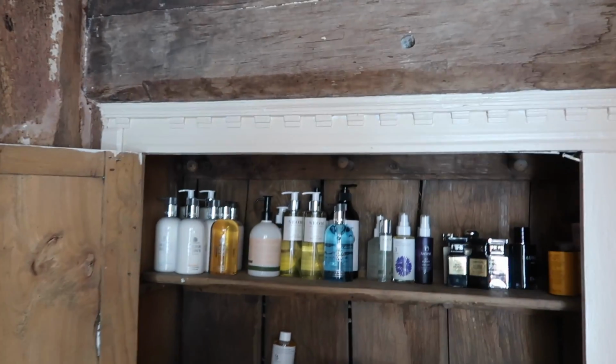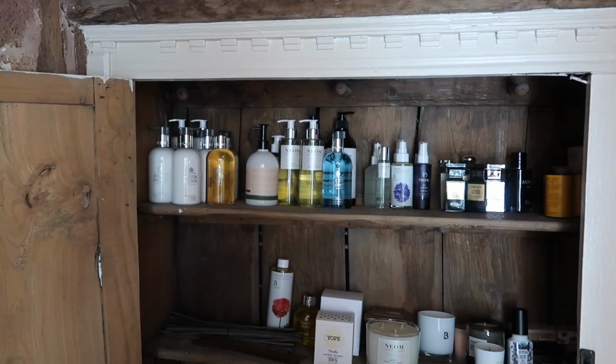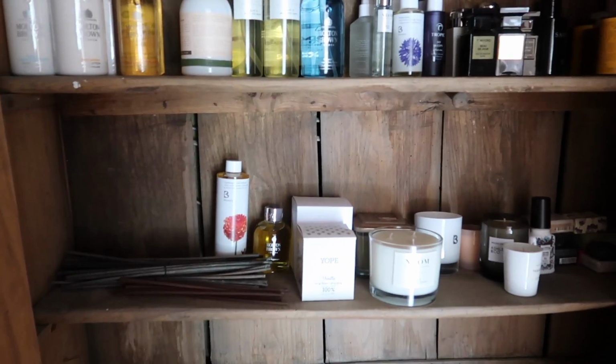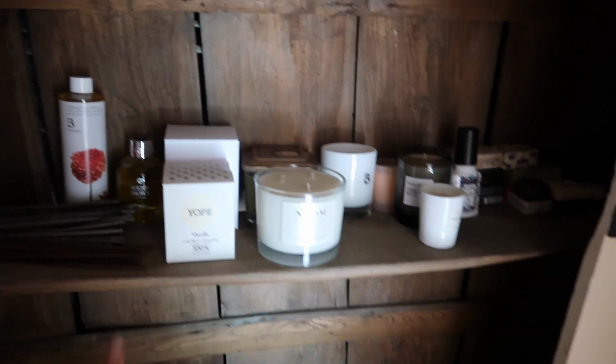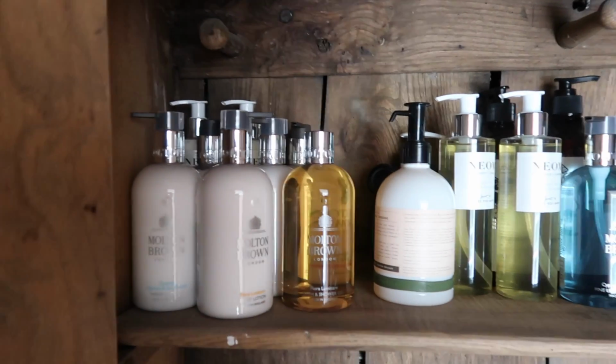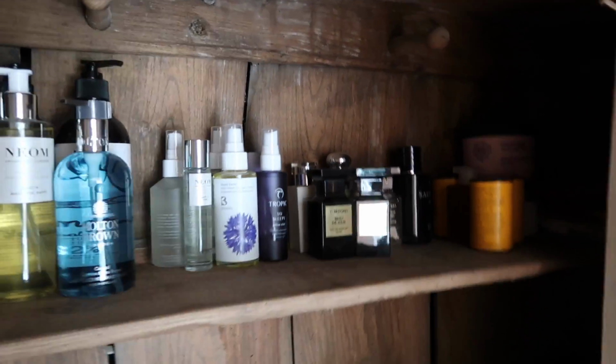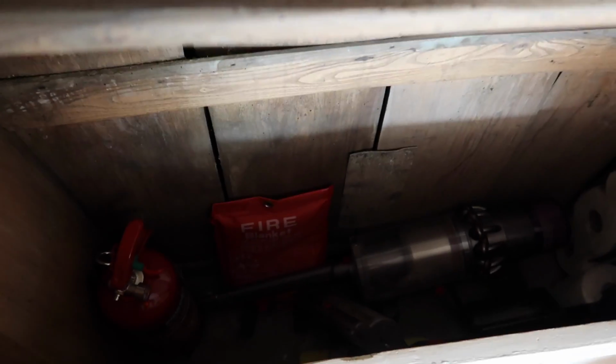Somebody actually asked in a recent video what these cupboards on the stairs are for. Charlie's just rabbiting around. Look at that OCD in there. We are actually using it for supplies for the guest rooms. So we've got candles, this is a candle collection down here. We've got loads of body lotions, shower gels, shampoos, conditioners, room sprays, fragrances, you name it. And then down here we've got things like fire safety, the Dyson, and toilet roll. Yeah, toilet roll for the guest rooms. A very practical cupboard with a humongous door. It's extremely useful. Very useful.